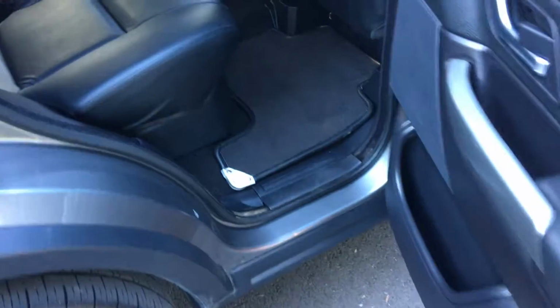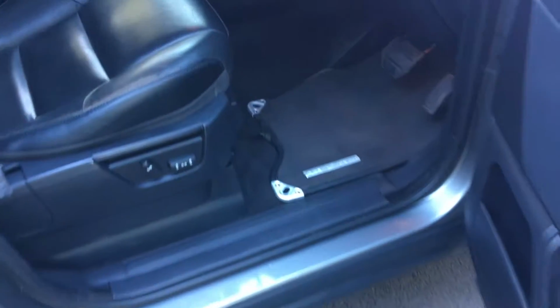As we can see, nice big boot as you'd expect on an SUV. And look at that carpet, gorgeous, clean. As I say, smells fresh, no sign of smoking, no sign of pet hair, anything like that. Into the driver's side rear, again with nice clean carpets, good seats, no splits or tears. And finally into the driver's seat where the magic happens.